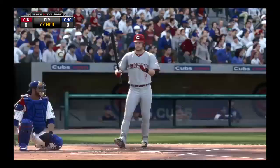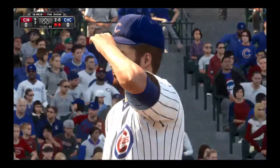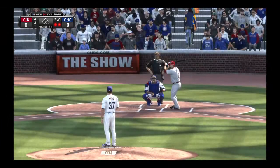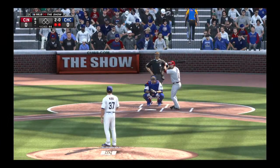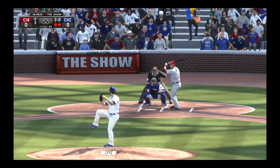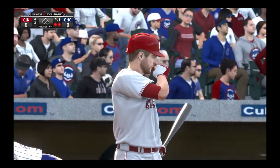1-0 pitch is a circle change. It runs outside 2-0. And this is what you got to do up there, Steve. You got to wait him out. Yeah, and if you can lay off the off-speed stuff, that's when you're going to get your fastball to hit. And he'll lay the fastball in here to get the count back to 2-1.